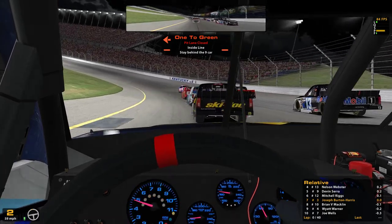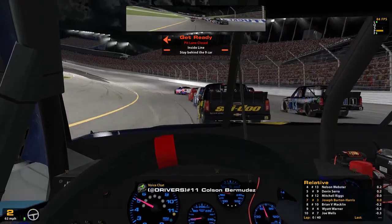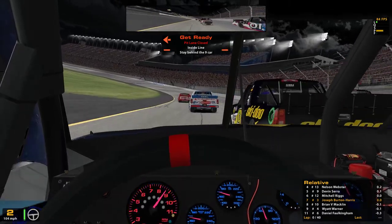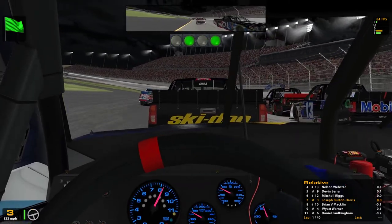We're 2/10 off the pole, but I get ready. Going green. I don't know what the line is, so we'll find out here in a second. The pace car is in. Green, green, green. Oh, slow on the start. Of course, that's not good.